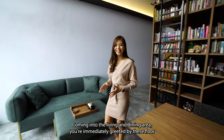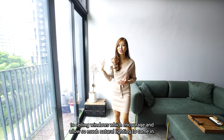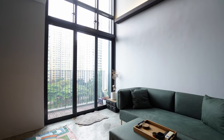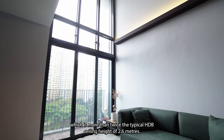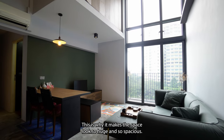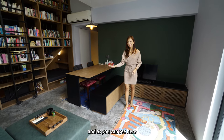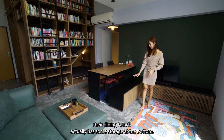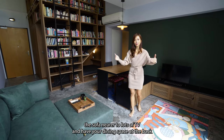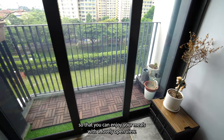Coming into the living and dining area, you are immediately greeted by these floor-to-ceiling windows, which encourage and allow so much natural lighting to come in. The ceiling height is at a towering 5.4 meters, which is more than twice the typical HDB ceiling height of 2.6 meters. This is why it makes the space look so huge and so spacious. The owners have combined the living and dining area very efficiently, and as you can see here, their dining bench actually has some storage at the bottom. Alternatively, if you would like another layout, you could also push the sofa nearer towards the TV and have your dining space at the back so that you can enjoy your meals with a lovely open view.